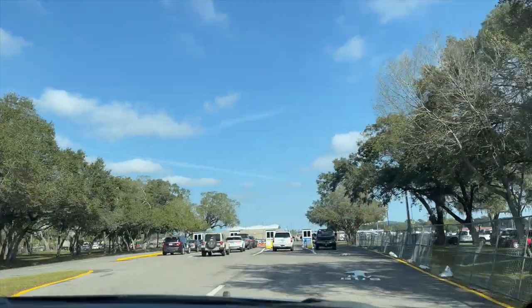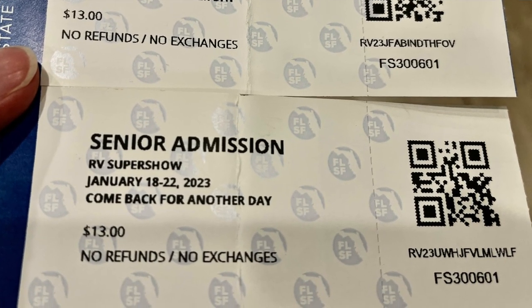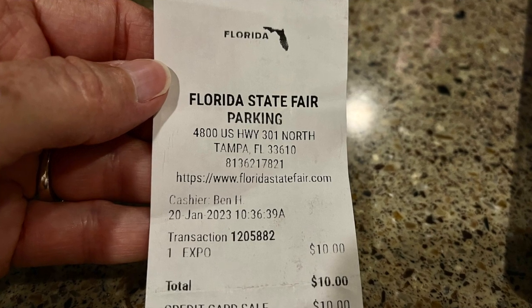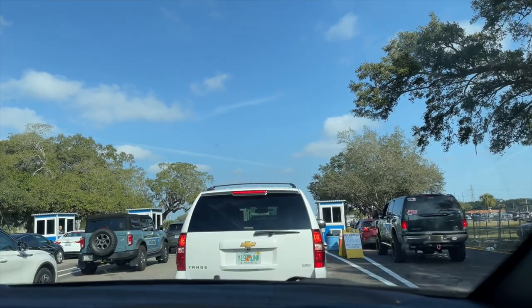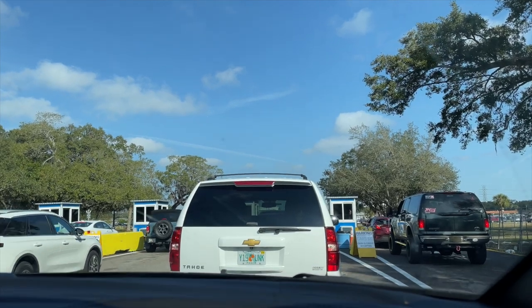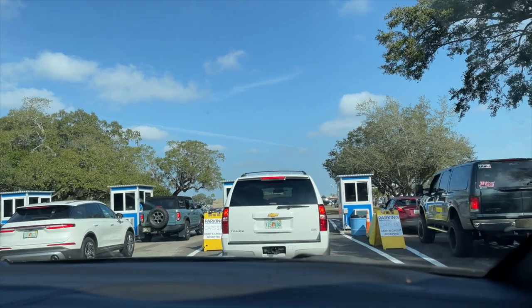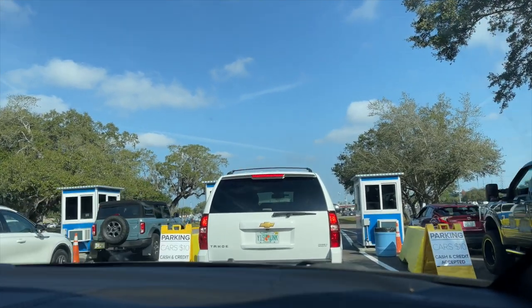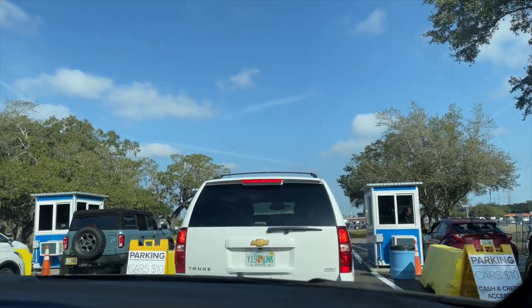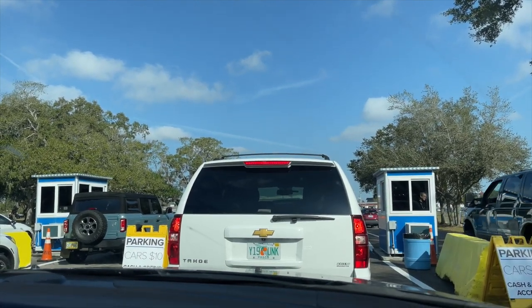Tickets are $15 to get in, and parking looks like $10. I read online $8, but it's $10. And you need cash, although it says credit cards now as well. In 2022, this show attracted almost 85,000 visitors, so it's definitely a very popular show.